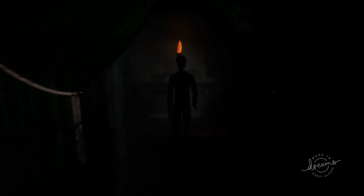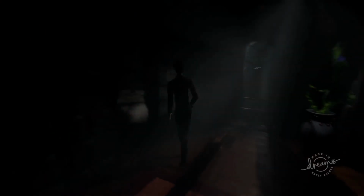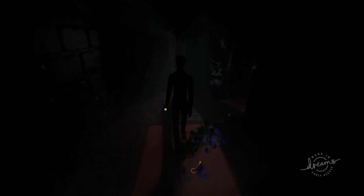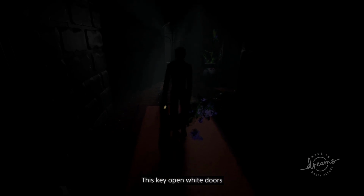Is something on fire? Oh no. Is the house on fire? That's the locked door. We've examined the text already. Whoa! A small child just ran across. It came from that room with the... Oh, what was that? It was a key. This key will open white doors.